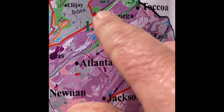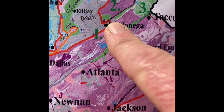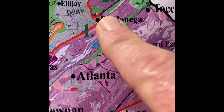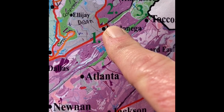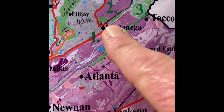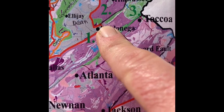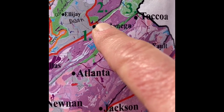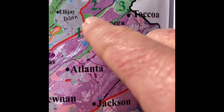This purple rock has several names, but it's called the Persimmon Creek Gneiss. And we know gneiss is a metamorphic version of an igneous rock, which could be granite, diorite, andesite, or basalt, but that doesn't matter. It's also called the Coweta Pluton.